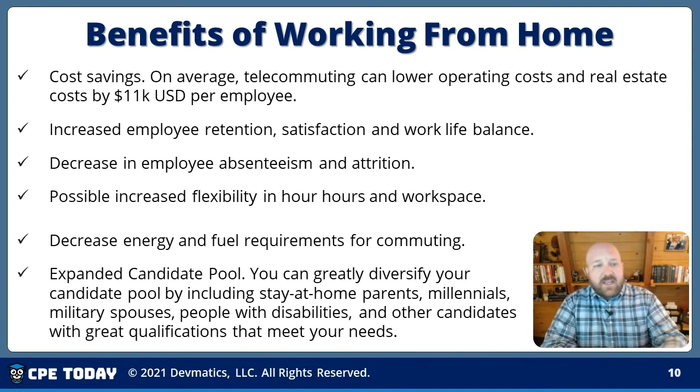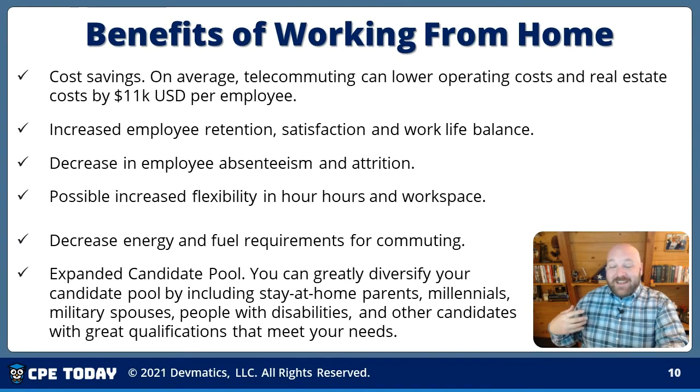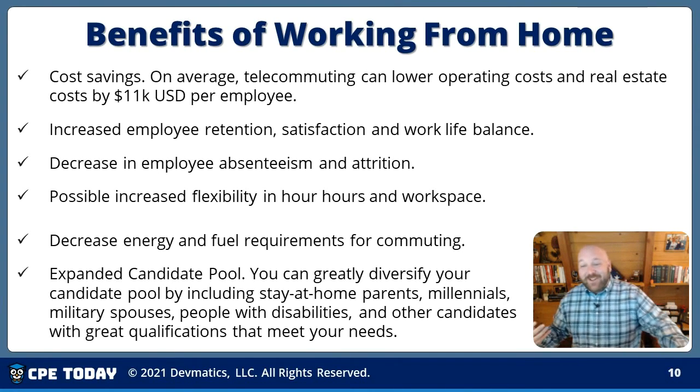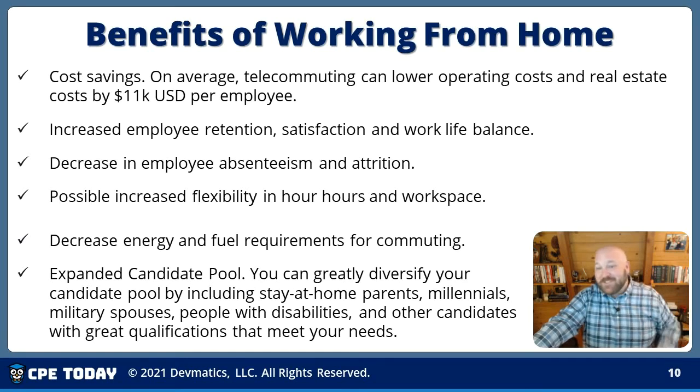Now, outside of the cost savings for this, we typically see increased employee retention, satisfaction, work-life balance. I think my family would tell you I'm probably the exception, not the rule for the work-life balance. I typically tend to work more than I should, but I can tell you not having to commute for an hour or two a day, which is very easy to do here in Southern California, certainly does add to that work-life balance. At least I'm here, you know, and I'm working towards it, Alicia. I'm working towards it. I'm telling you right now, we're going to get there.